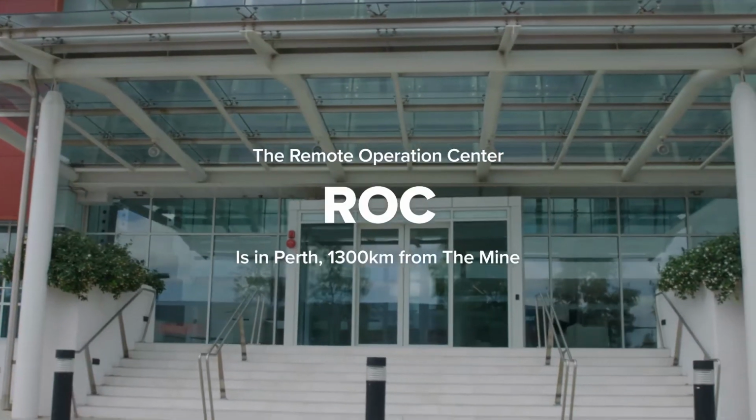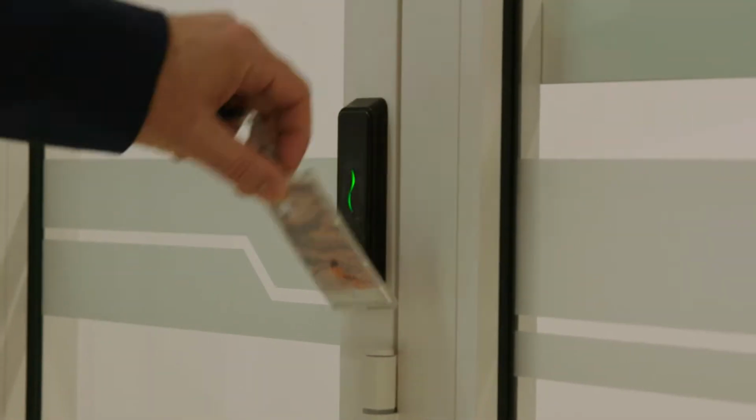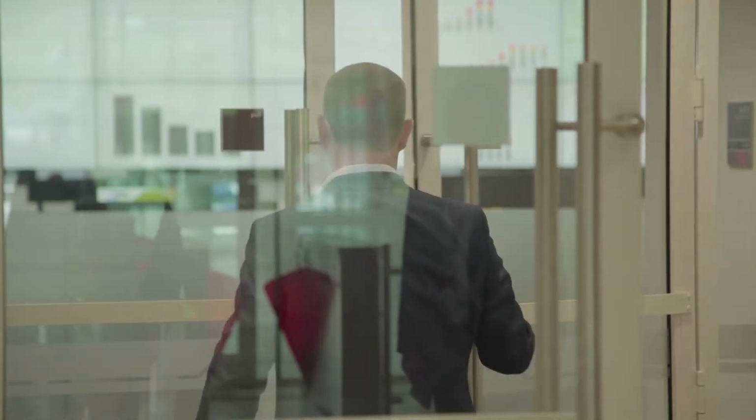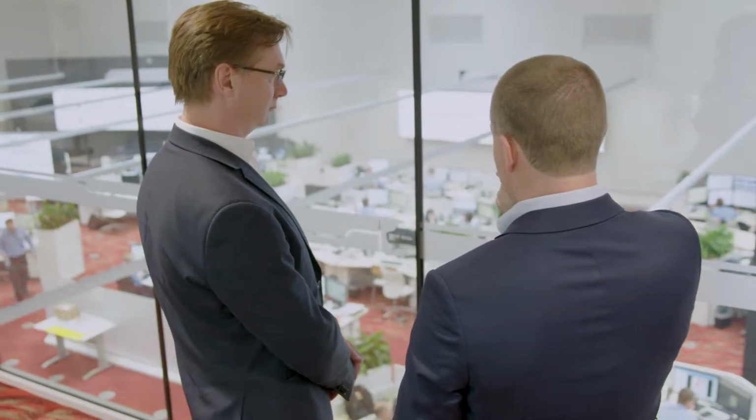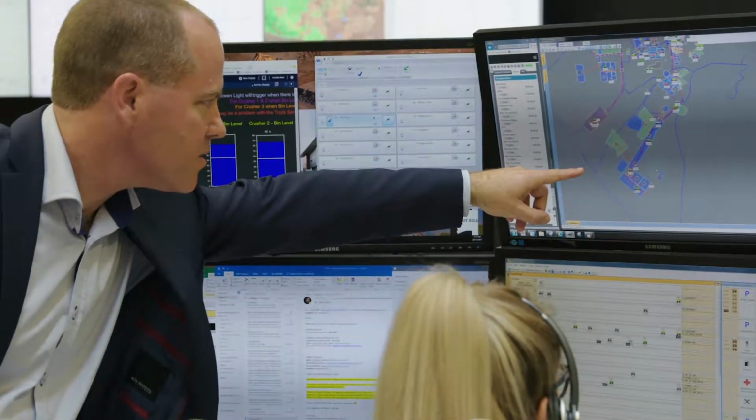Remote Operations Centre is located about 1,300 kilometres away from our mining operation, and our port's a bit further than that. Even with all of that distance, we're still controlling all aspects of the operation. RoyHill has put a lot of thought into how their people collaborate, how they make sure that they make the best decisions, how they make sure that they have the right information in the hands of their people.